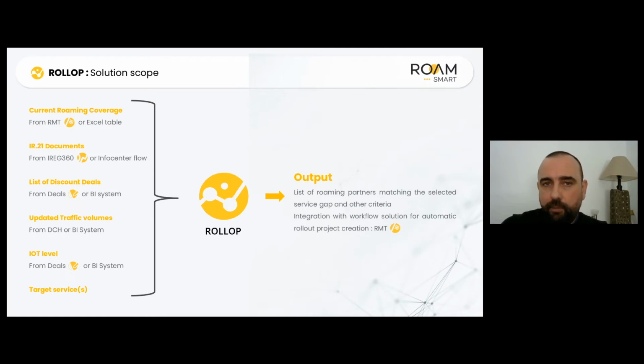So this is the list of the inputs which are today available in this current first commercial version of the RoLLOP solution. Of course, we expect in the next versions to have more inputs to enrich the scope of the RoLLOP, based on feedback that we hope to get from you today or from future demos and presentations. The output of the RoLLOP is, of course, the list of roaming partners which will be matching these selected service gaps and these criteria that we have configured, and the logic and the algorithm that you can customize.